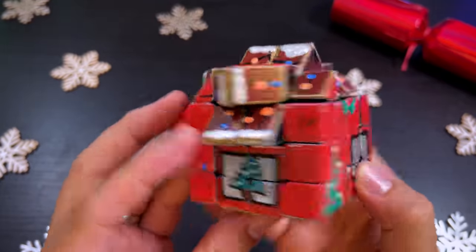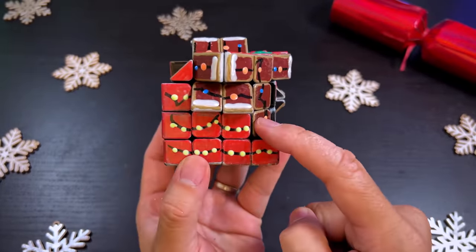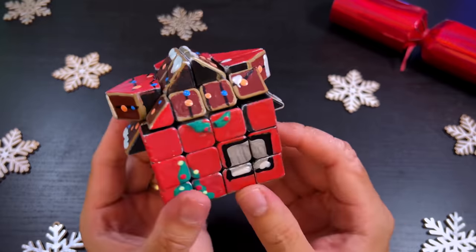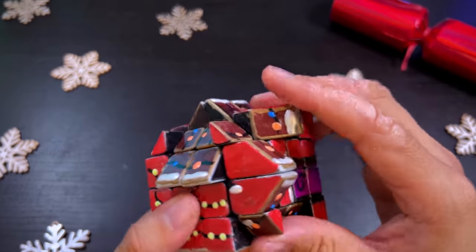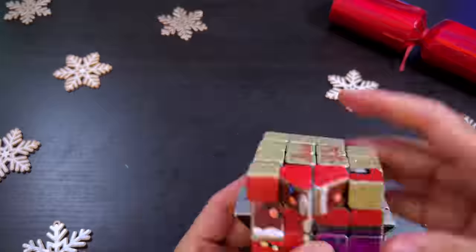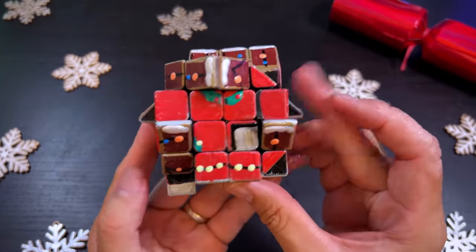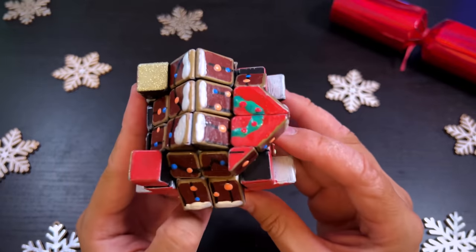Oh! Oh, I made a mistake! Of course! That guy goes there! Okay, let's go and fix my mistake. I thought I came so close. Okay, I think this is right. Let's keep going and find out.